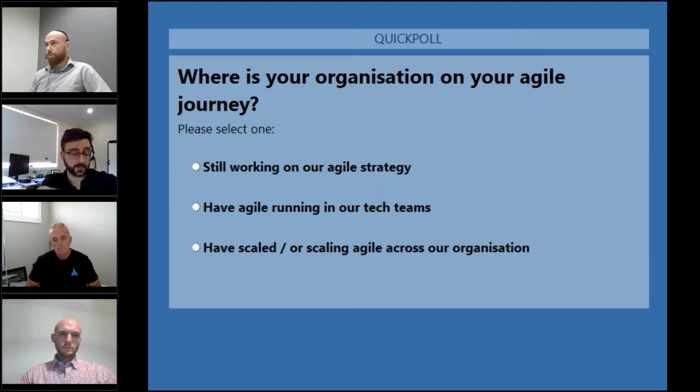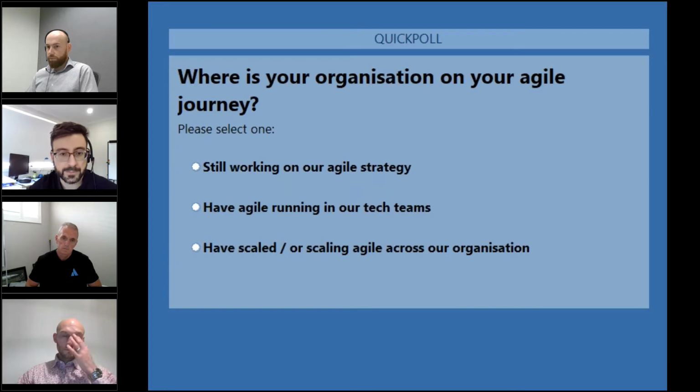Agile running within your tech teams, and that's certainly a common structure and setup that really comes to the roots of Agile, being born in software development. So that's certainly not uncommon. But then the third option there is whether you've scaled or are scaling Agile across your organization, and that's certainly the last few years where we've seen some broader approaches to going, okay, this is a framework and practice and set of principles that really does work in the technology area, and it's being applied to the broader organization.